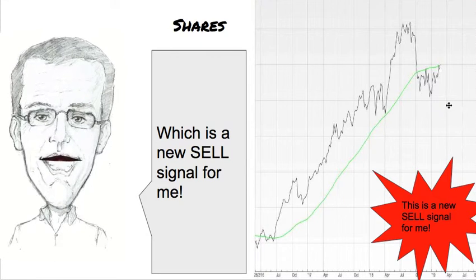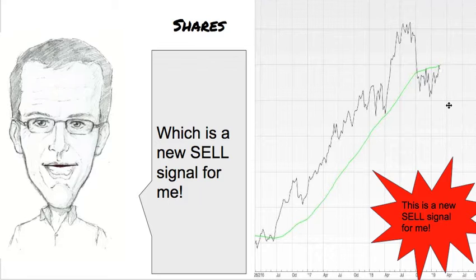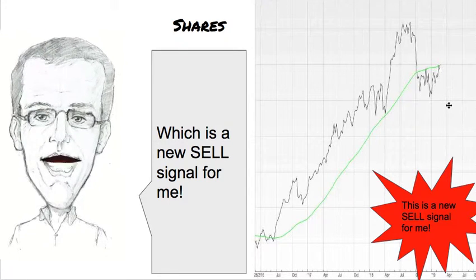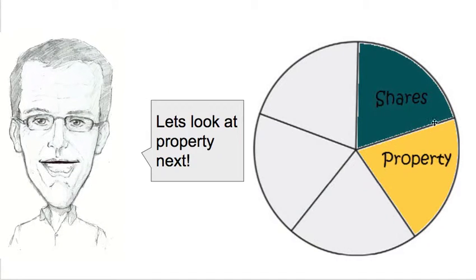So the buy signal didn't go anywhere. It's fallen back. So I'm exiting from this investment. Of course, it could rise again. It could fall again. I don't know. All I'm going to do is to follow the signals. That's all I can do.